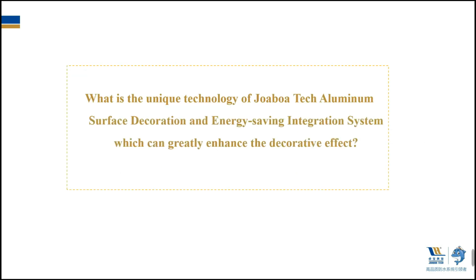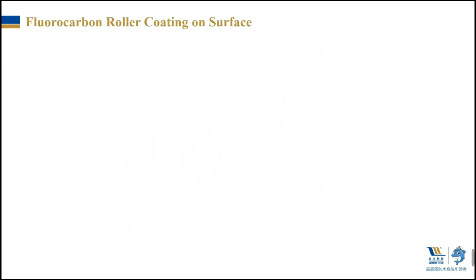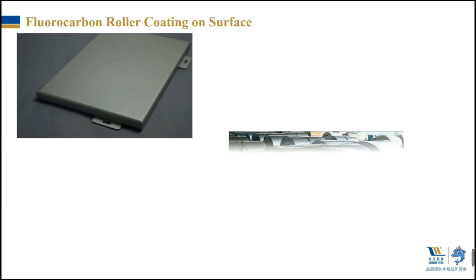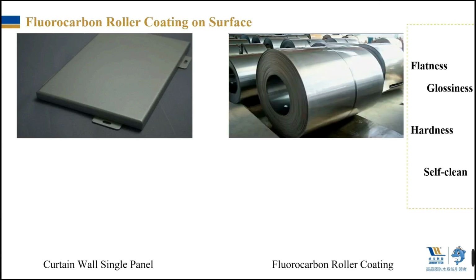First of all, there's a question here. What is the unique technology of Joaboa Tech's aluminum surface decoration and energy saving integration system, which can greatly enhance the decorative effect? The aluminum panel used in the traditional aluminum curtain wall system adopts the fluorocarbon spraying process. The raw material used in Joaboa Tech's aluminum surface external wall system is aluminum coil, and the surface is treated with the fluorocarbon roller coating process. Both processes require baking at a high temperature higher than 200 degrees.